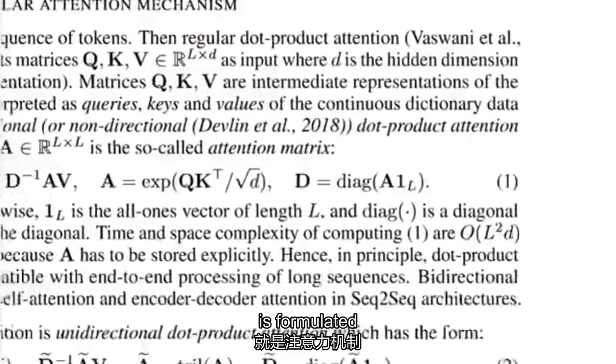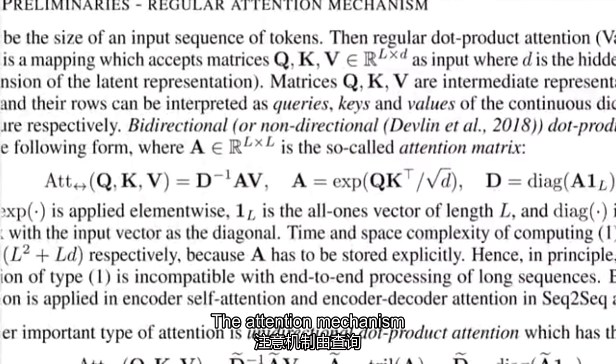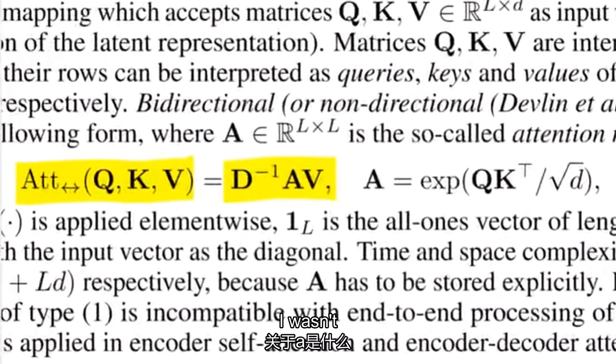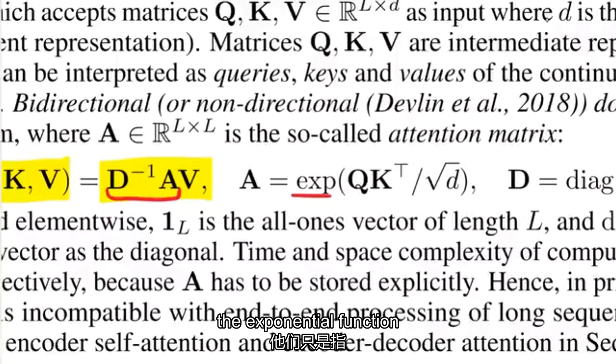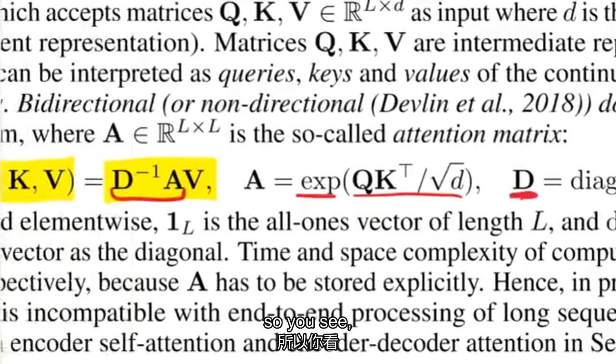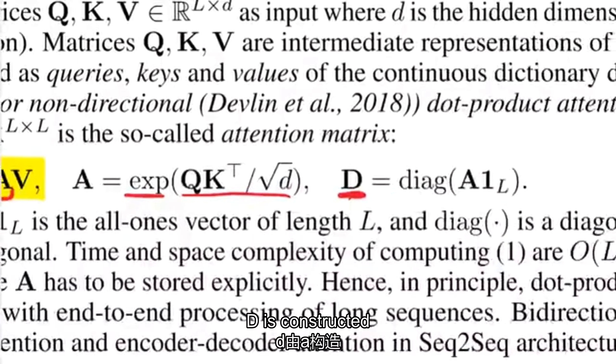So here, this is formulated out. The attention mechanism right here is made of queries, keys, and values, and it's given by this formula right here. Now, there is a bit of a technicality. I wasn't exactly correct in what A is. Here they say I called this thing here A. Okay, they are very specific about what they mean by A. By A, they simply mean the exponential function of the normalized queries times keys, and then to get the actual softmax, you have to normalize by D. So you see the inverse is made here. D is constructed from A and normalizes A. But the normalization is of secondary importance.